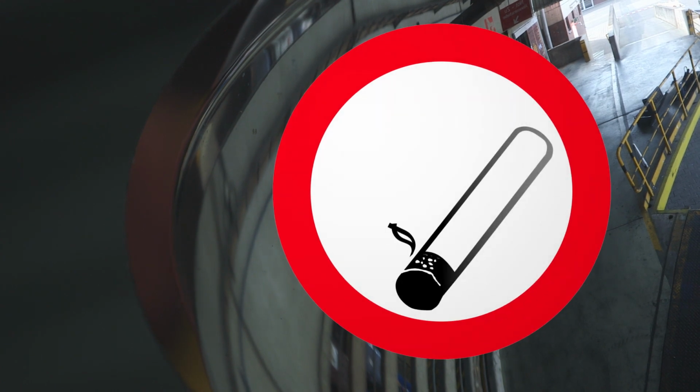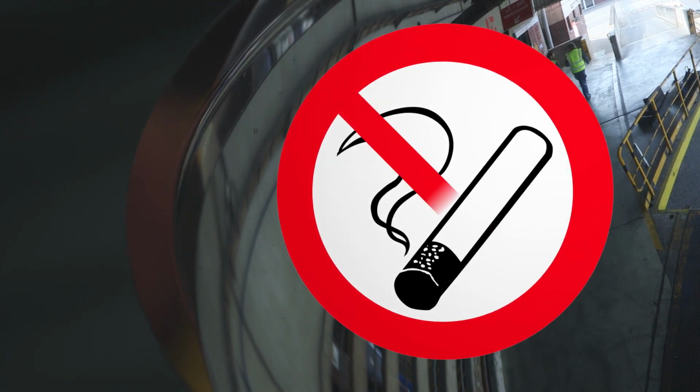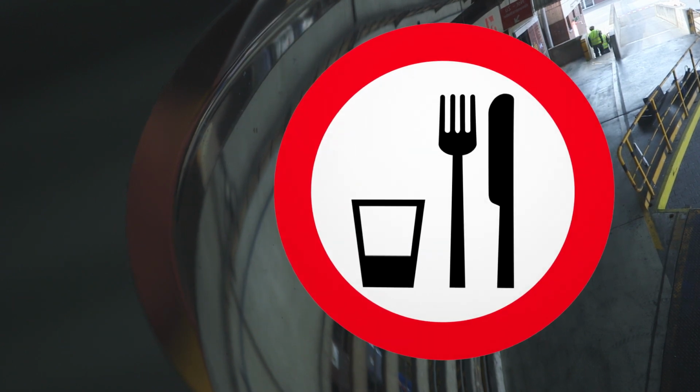It makes sense that smoking is forbidden in a chemical warehouse. For health protection reasons, eating and drinking is also not permitted here.